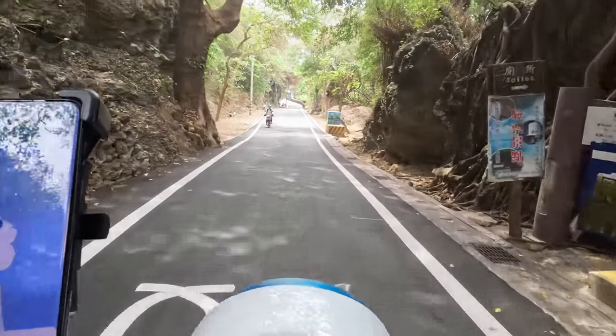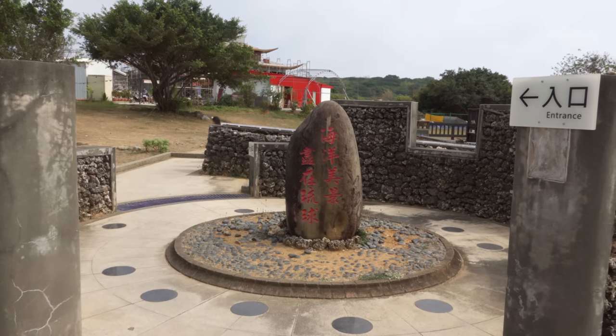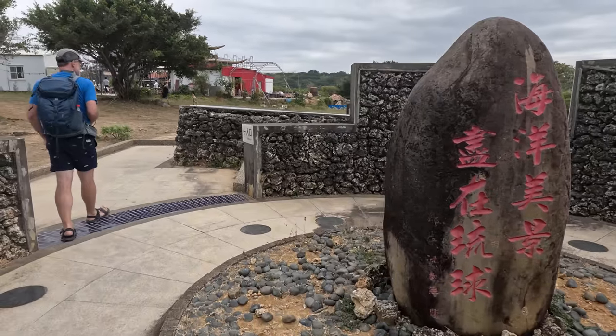Good Lord. All right, we are at our third stop, I think this is, which is an ecological corridor of some kind. It sounds like there's some old military lookouts down here, so really curious about this one.